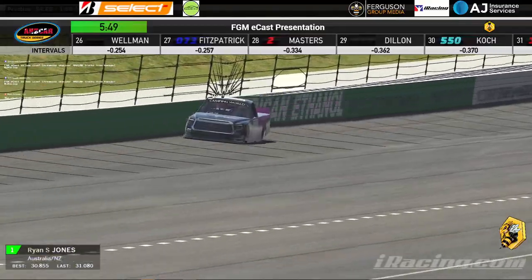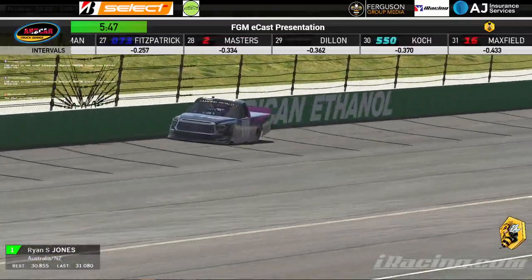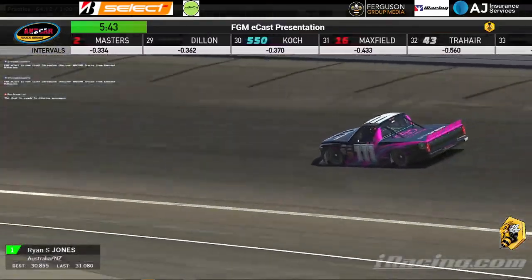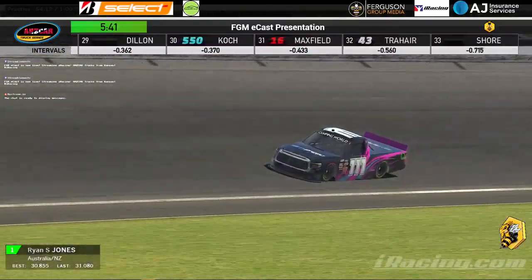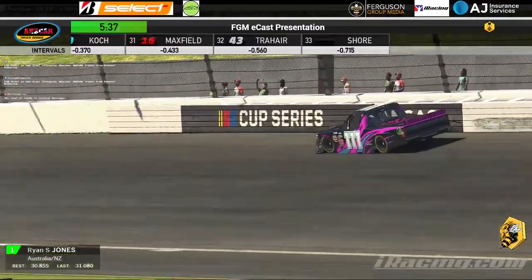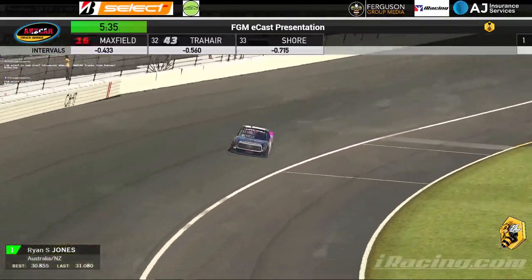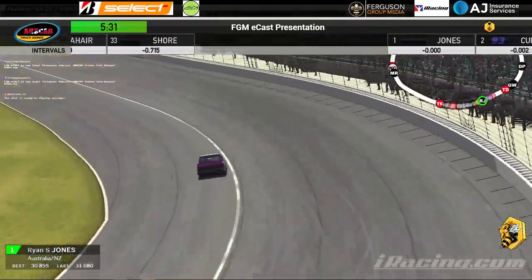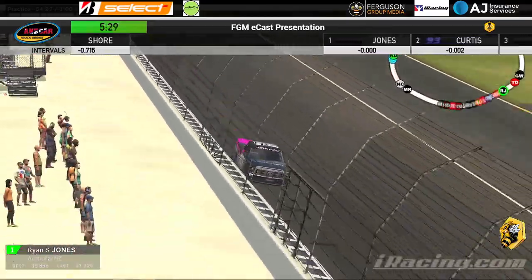Well, you do get quite a bit of the advantage when you are in the draft here. It's a little bit like a smaller superspeedway. We've seen in practice some of the fast laps on their own are about a 31.1, while in the draft it's about a 30.8. So you do gain about 0.2 seconds when you're in that draft.